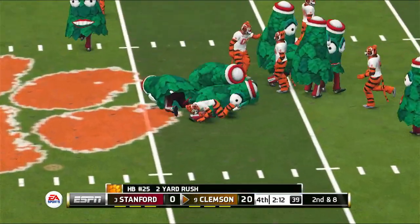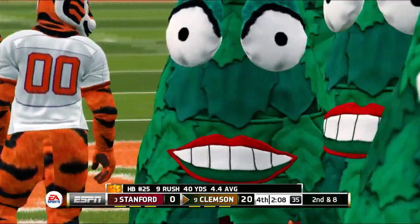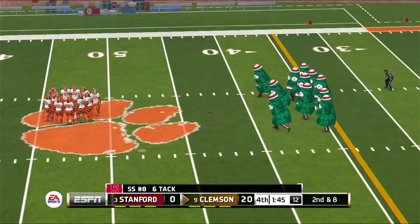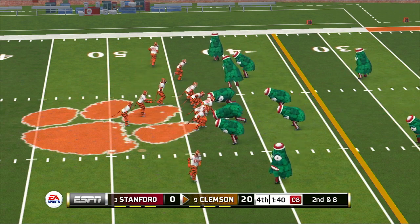Fights forward to about the 43. That's good for a gain of 2 yards. That makes it second and eight. It's second down and eight. Ball on the 43-yard line.